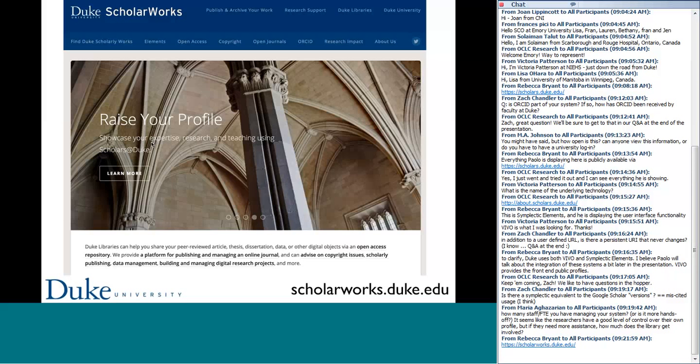The site is maintained by the Office of Copyright and Scholarly Communication, which I'm a part of, but we've tried not to have the focus be on organizational units or particular tools. We've tried to make it goal-oriented and attuned to the perspectives and needs and incentives of our researcher community.